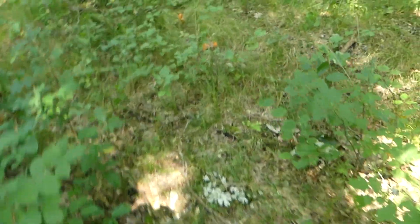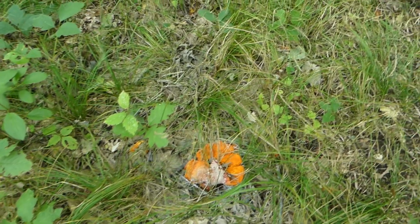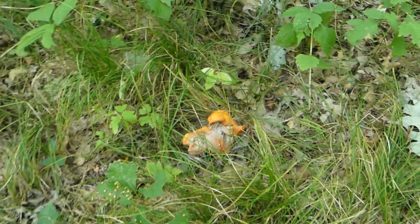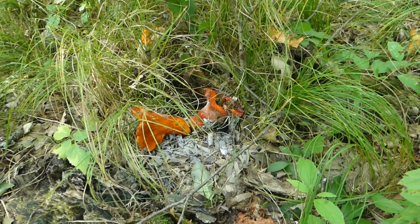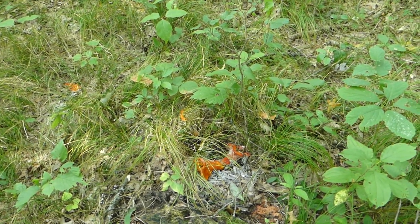I'm going to harvest some of these, get myself a couple of really nice meals out of them, and as the name suggests, they do taste and smell like seafood. So a really good mushroom, and they're pretty distinct, nothing else really looks like them. But yeah, I am just in them here. They are all over the dang place, so pretty exciting.